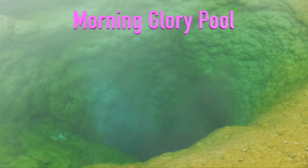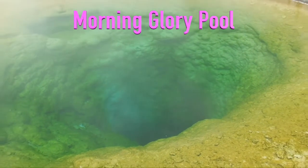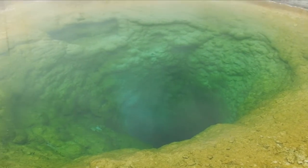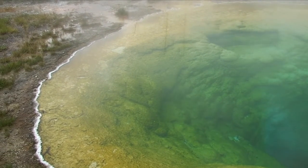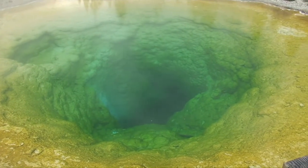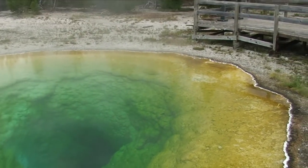This is Morning Glory Pool. The distinct color of the pool is due to bacteria which inhabit the water. On a few rare occasions, the Morning Glory Pool has erupted as a geyser, usually following an earthquake or other nearby seismic activity.